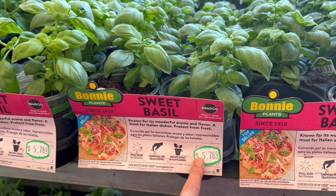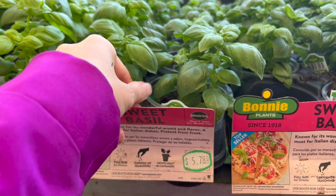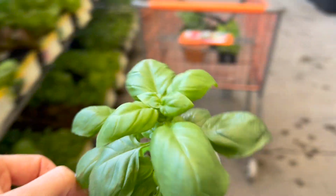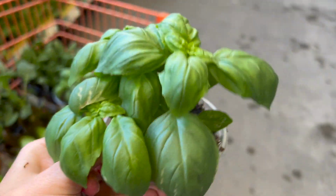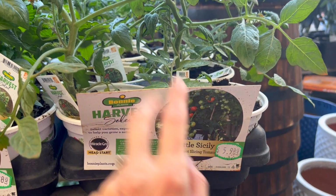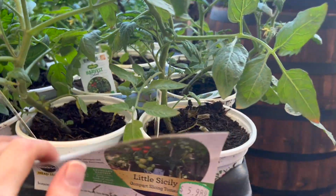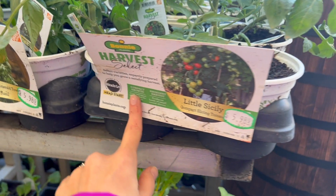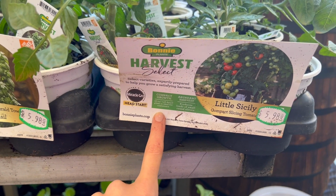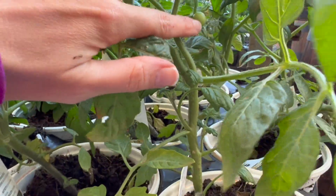This is crazy, because I remember a year ago, these were like $3.78, not $5. But I am gonna grab a couple basils. Ooh, only $5.98. These are pretty big. Little Sicily, compact, only gets 2 feet tall. Ideal for containers. Interesting. We already have a little tomato.